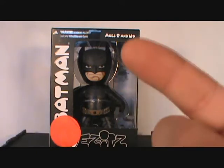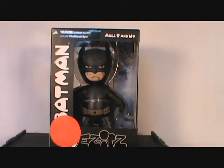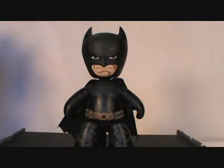So we will pause the camera, and we will get a look at the big Mezitz figure. Hold on, guys. We'll be right back. Because I'm Batman. I see that face.